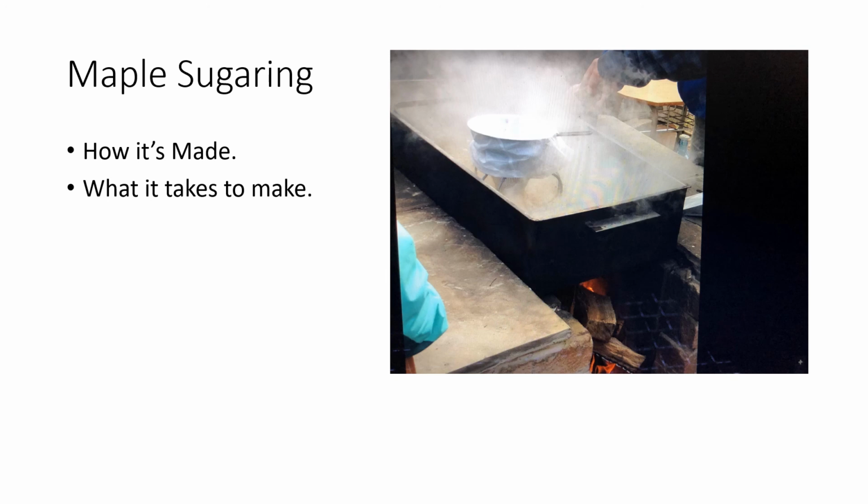Now, how is that used? Or how do they get it even? Because it's a tree, you have to be very precise in the time of year. It's typically in the month of February and March. What we'll do is we'll drill a hole into the tree and we'll take a bucket and hang it on the tree. So in wintertime, a lot of the sap is frozen.